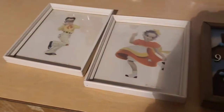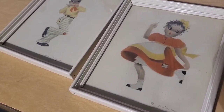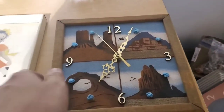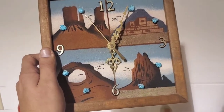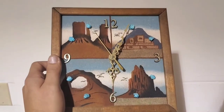I got these two little pictures. I can't quite tell if they're originals or if they're prints. It says Janice May. I haven't done much research on these yet. I had a good look and they were cheap. Also got this sand painting clock. It looks like the dial's messed up. It might need a new dial. I bought it just on the off chance that would be real turquoise on there. I'm pretty sure it's synthetic turquoise. That's just a little $15, $20 thing.